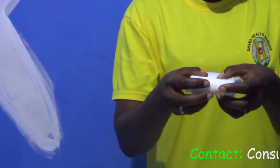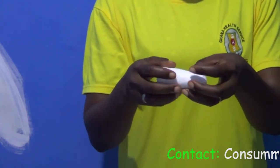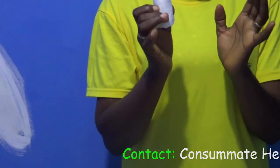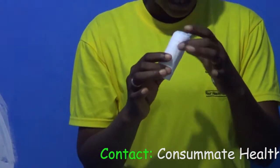Okay, we will try closing it back again. So we are folding the wings back. Okay, we are folding the wings back again. This time, like I said, you have to be a bit gentle and careful because it is filled with blood. Okay, so we are folding. It looks smaller.